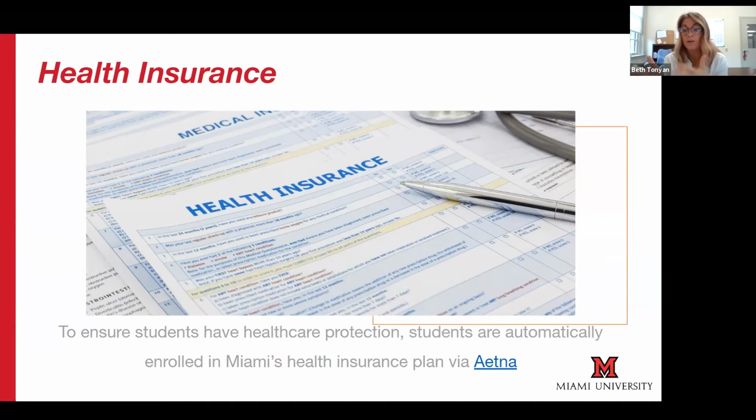International students, like I said, can go through Aetna. It's a great insurance plan. It covers the entire health clinic. Small portion you'll have to pay, and then it also goes to our outlying facilities within the Oxford community. We're owned by the same entity, which is TriHealth.